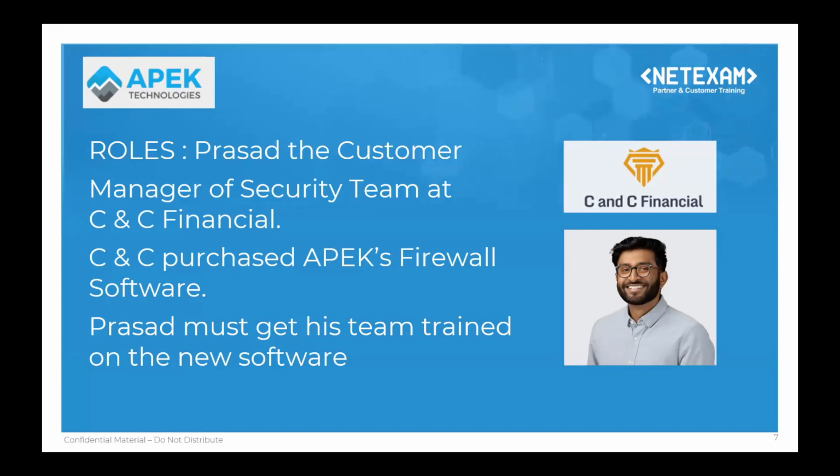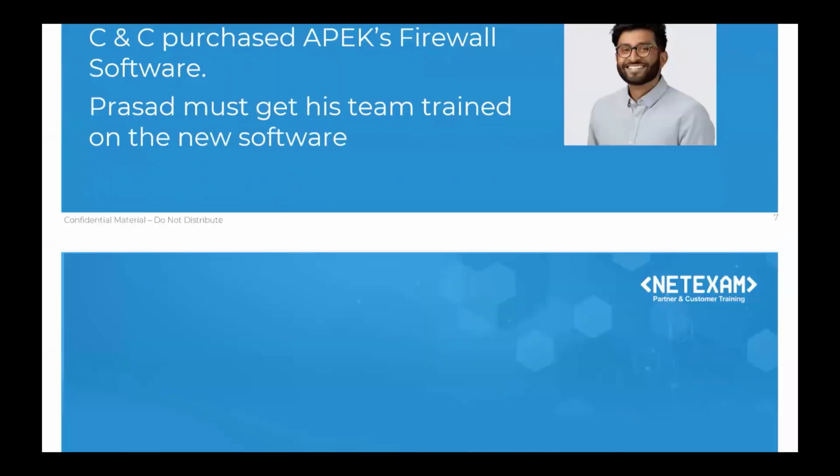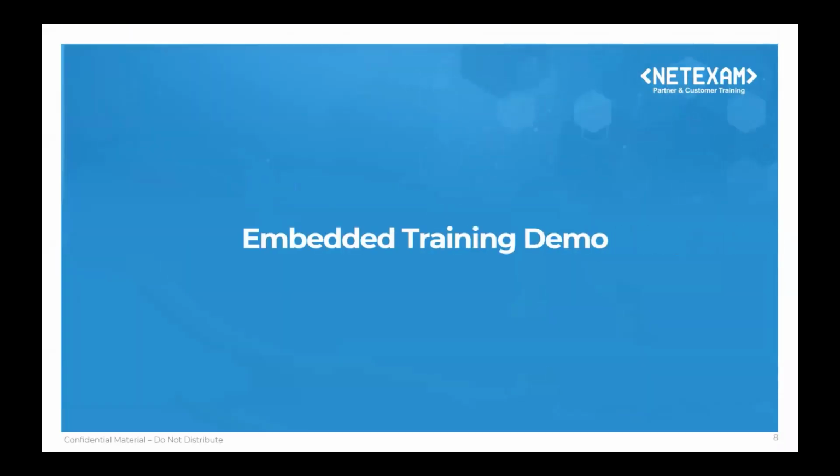And it's a complex process. He wants to make sure not only himself, but the rest of his team understands and knows how to use its application. So next, I'm going to go to a demo on how Apex embedded the NetExam training within their own application.